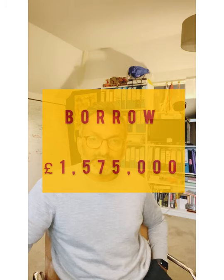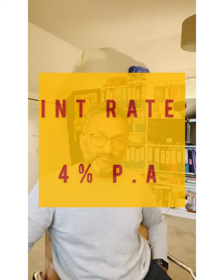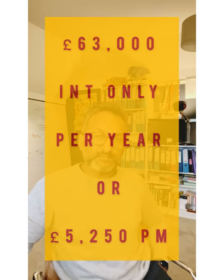So you'll need the 525 as your deposit for the lenders to lend you the 75% remaining, which they will lend at 1.575, so £1,575,000 remaining. Ballparking, currently you can get rates of around 4%, so you will be paying 4% on the 1.5 million, which is roughly £63,000 per year of interest only. That works out to be about £5,250 per month.